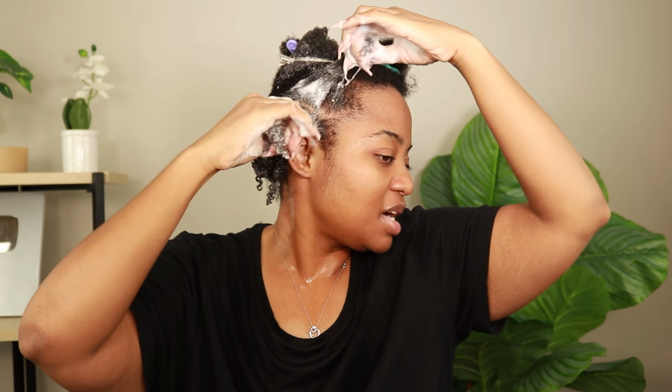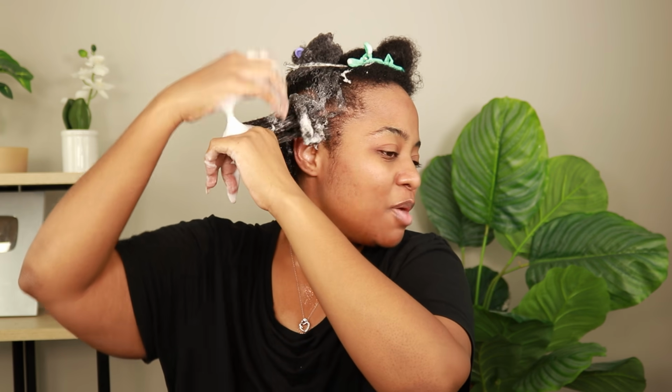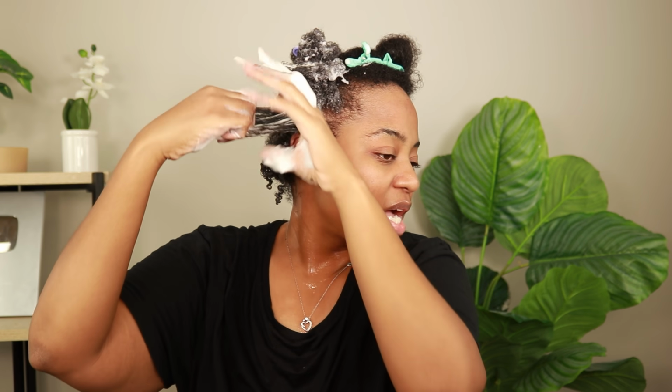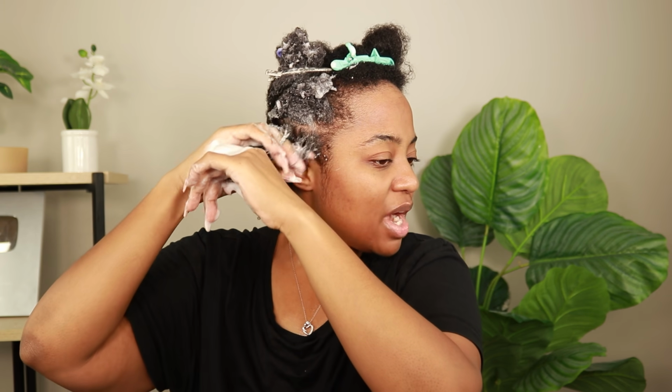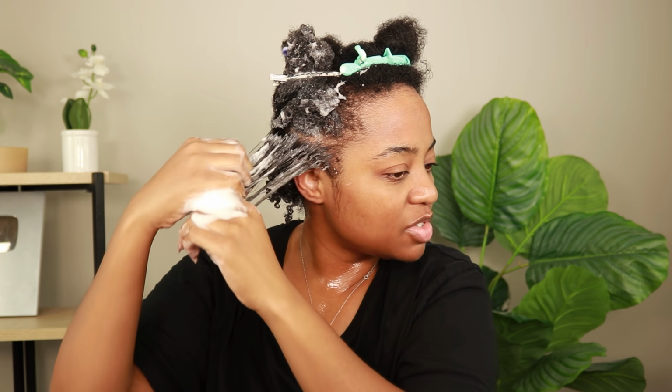This is the one good thing about a mousse wash and go, or setting foam. Child, what's the difference between a mousse and a foam? Anyway, the good thing about that is it does not take long to apply, and you don't have to worry about flaking, so you can apply as much as you want to without having to worry about causing that crazy buildup. I see my curls already starting to spring.